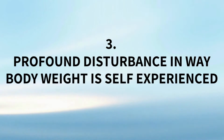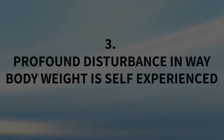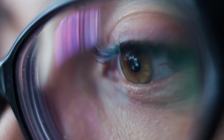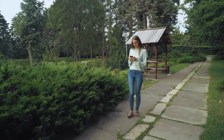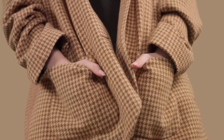Number 3, those with anorexia experience a profound disturbance in the way that their body weight and shape is self-experienced. Self-esteem and self-image is significantly altered by someone who has anorexia. They have a very inaccurate perception of their own weight and their appearance. It is like they see the world through a markedly different and unique lens. The outward expression may also be in conflict and varies with sufferers, some wearing too tight of clothes to demonstrate their weight loss, and some wearing very baggy clothes to prevent others from seeing their true weight.